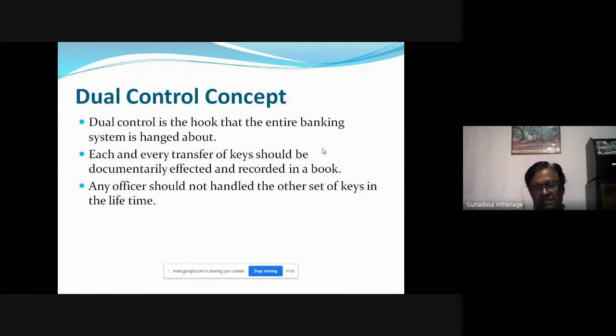In the sets, there are two keys of the same kind. A class has two keys, B class has two keys. You are taking the safe with the set of four keys, four keys separately. A class keys are in a separate box, B class keys in a separate box, and the safe in a separate manner. The safe is transported by one vehicle. The keys are sent to you in another situation. Perhaps the people will come to you and hand over a sealed packet.